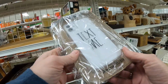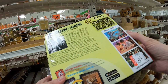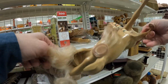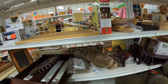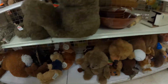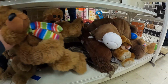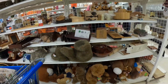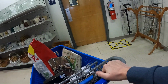It's a Rae Dunn phone case. Here's another puzzle. This one looks like it had been opened. Checking this horse for any markings. I didn't see any, didn't feel like quality. Lots of teddy bears down below here. Didn't really see anything that stood out to me. Alrighty, moving on.